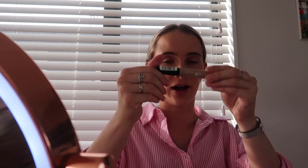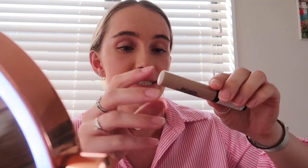Threw it out because it was expired. Nope. Is it? Full coverage concealer. Again, this is Revlon, not a tester this time, so that's fantastic. I'm using the shade Light Medium. Probably a little bit dark for my liking, that's fine.